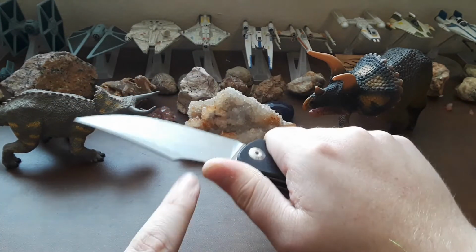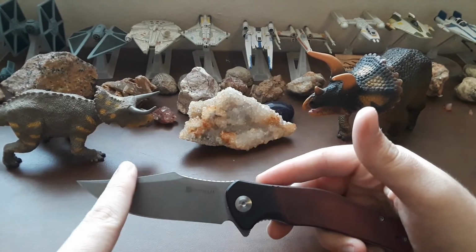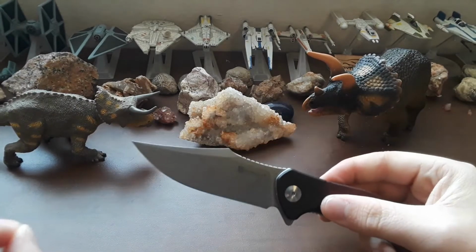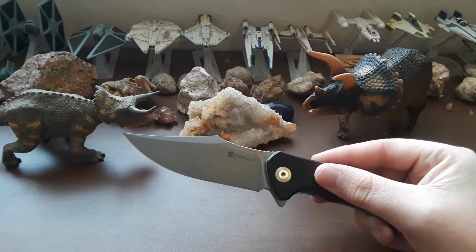Jimping here is really nice. I like that you can get your thumb up in this harpoon swedge. I like harpoon blade shapes that are like this, where the harpoon comes back far enough for you to get your thumb behind it. I absolutely hate harpoon blade shapes where it just has a harpoon out here at the tip. I hate that. It looks so ugly. It looks lazy to me.